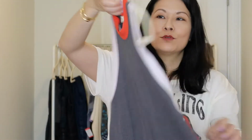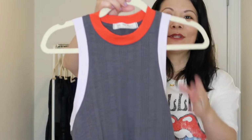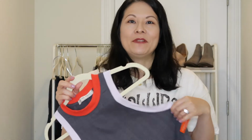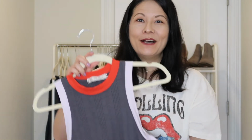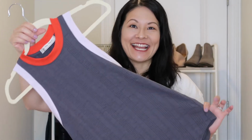And as you can see, it's in a size medium, and it's just this very fitted, cool style of tank. I just love the knit details, the color blocking. So pretty basic design, and I don't know if I should be picking up these basics from Free People anymore, but it's hard to pass up when I thought it was just perfect for this time of year as well. So this one retailed for $4.09.